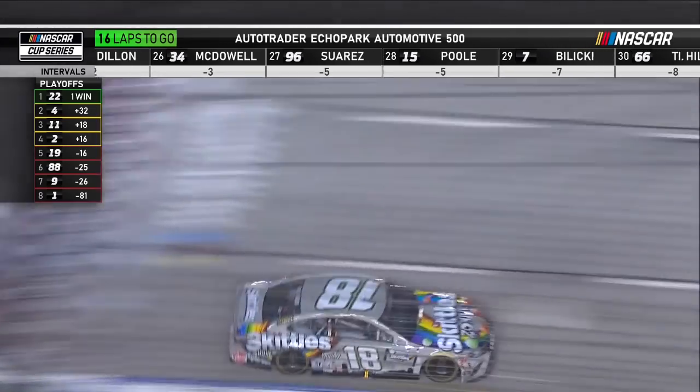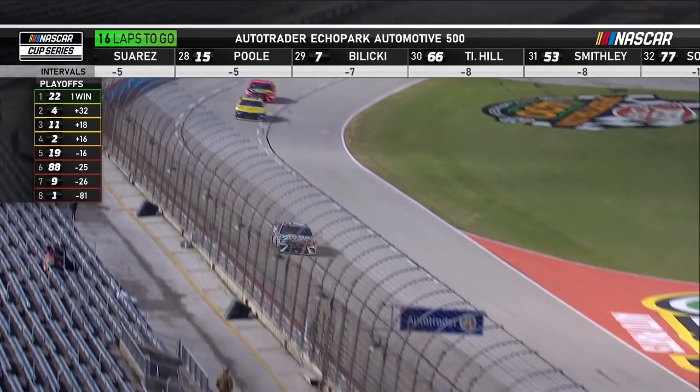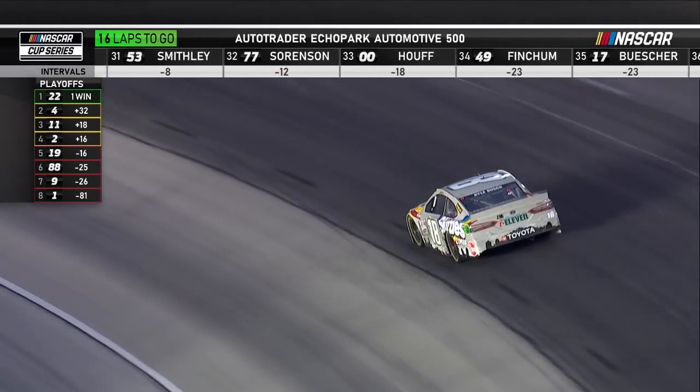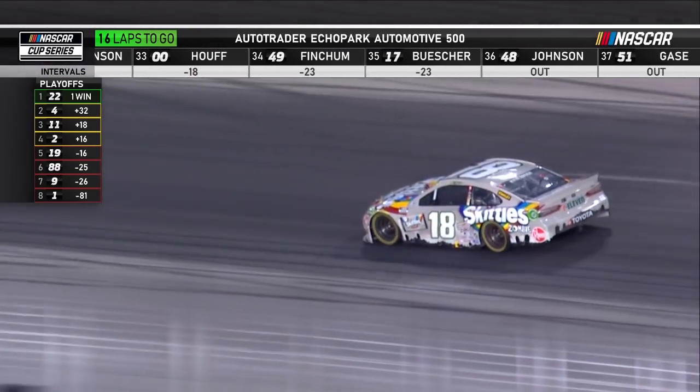Now we're seeing a veteran, a 2-time champ in a disappointing season, finding or maybe proving he has a skill set we haven't needed to see. We're going to see how good he can be at fuel management and pace at the same time.